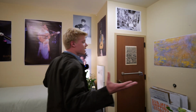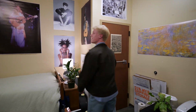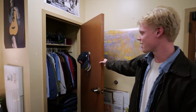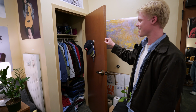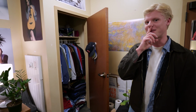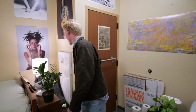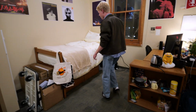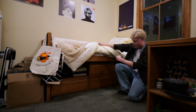In Norcliffe, everyone gets a walk-in closet. This one's mine. It's a little bit messy, but that's what she looks like right now. There's a lot of room, a fair amount of space to hang stuff, but obviously there are some clothes just piled on the floor right there. I think it's going to be easier to see under my roommate's bed, but you get these three personal cabinets where you can store clothes and shoes.